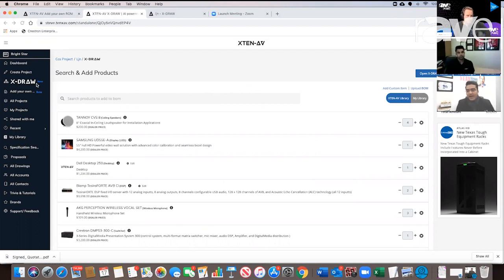XDraw by XTEN-AV is the newest kid on the block. XDraw is a completely customizable drawing editing tool, which lets users design their own schematics and documentation the way they want. It's very simple to use. As you can see, we have our search. This is the XDraw page. You can search and add your products into your BOM, and then all these blocks will be shown in your drawing tool, and then you can make your connections yourself.